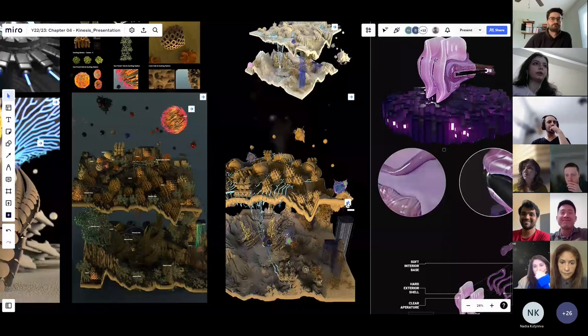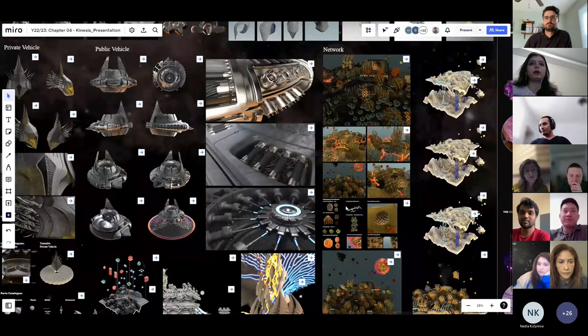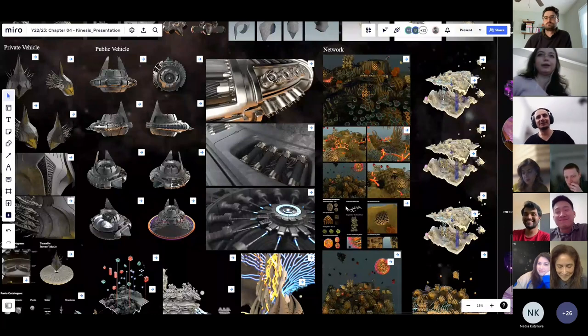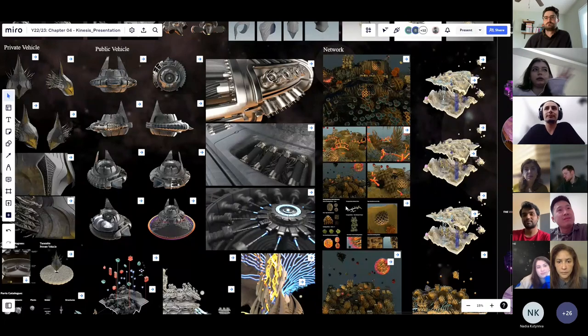Thank you so much for the presentation. I really enjoyed it, actually. I remembered that you were in a really hot spot regarding developing these vehicles. It was a challenge for everybody, I think, in the chapter. But I'm really happy to see these results today. I think these are the best ones that you've got so far.